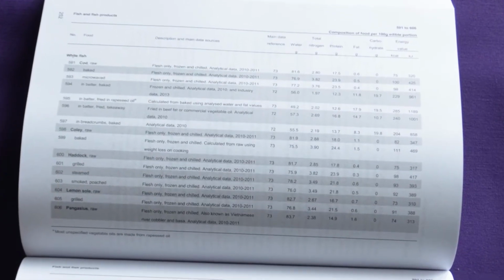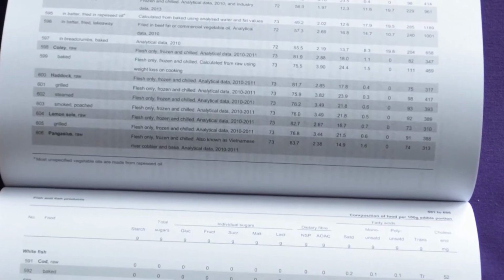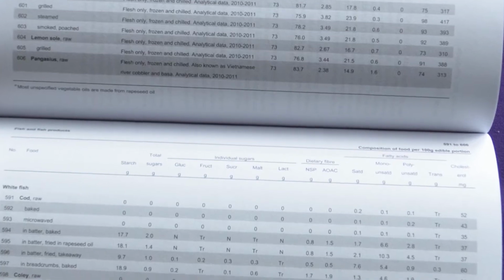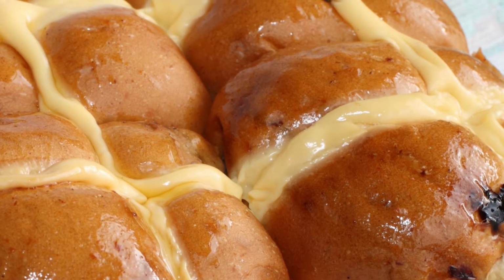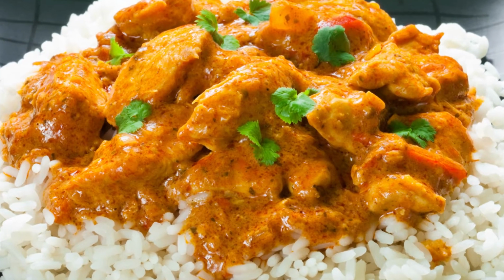The composition of foods contains data on about 3,000 foods that are commonly consumed in the UK. That includes both simple foods like fortified foods, breakfast cereals, but also a range of typical composite dishes that we eat. And these are calculated from ingredients using standardised recipes.